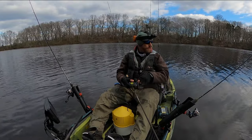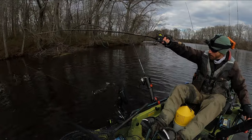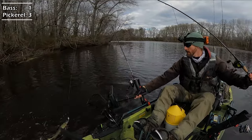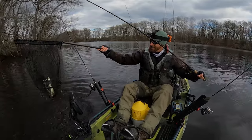So much more comfortable. Got fish on, folks. She hit it right at the boat. I mean, right at the boat. Another pickerel, number three. There we are.